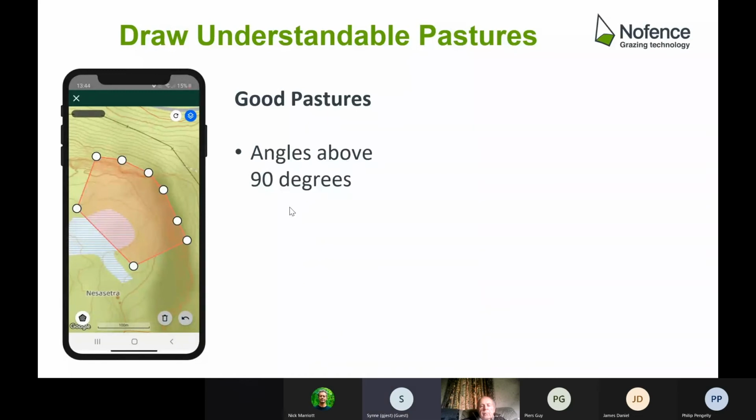This is because if I put a tight corner in my pasture, the animals can wander onto the boundary on one side and then turn around and meet the audio again and get confused about where to go and where not to go. That's why we recommend that. And then we recommend avoiding small corridors, for the same reason. You don't want the animals to go onto the boundary on one side and then meet the boundary again on the other side.